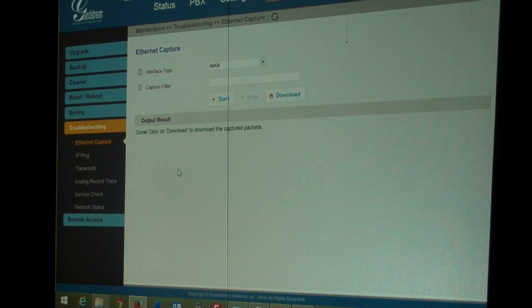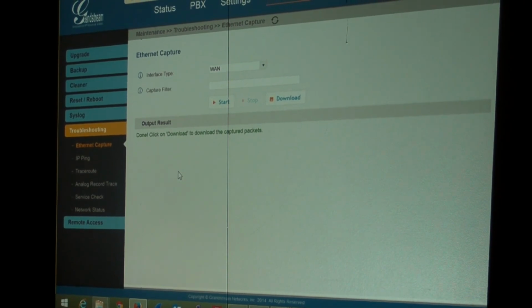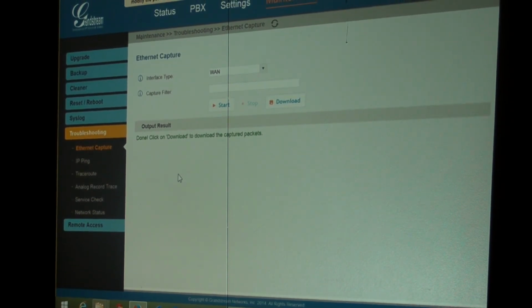Is there any way to rotate or clean up the logs so that you have some kind of control over how big they get? What logs? Anything in the var log directory on the UCM? Well, we're not storing the logs locally. We're sending the logs out to the network. So there's never any syslog stored locally then? No. You put in an IP address.